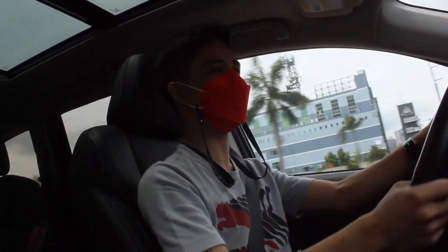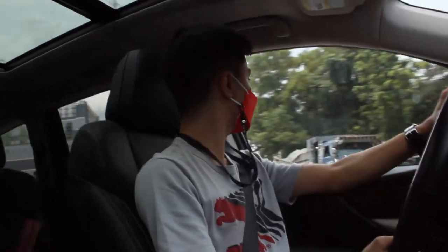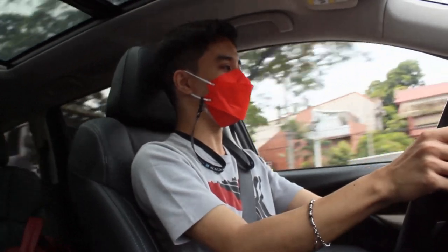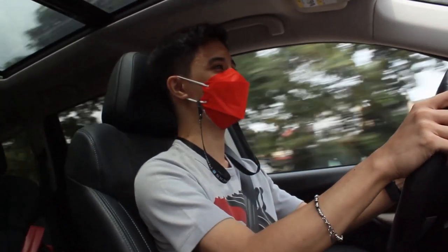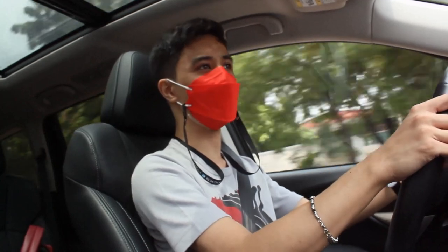In a straight line, it just wants to keep on going. It is so punchy. Wow. Wow, you can hear a bit of turbo whistle as well. And the brakes, not as good as the Explorer, but good enough.